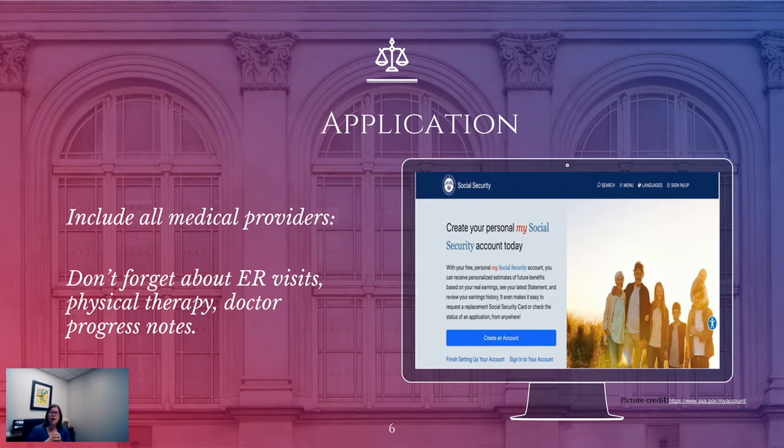So when you're filling out the application, make sure you have all of your medical information in front of you so you're not running around looking for your medication bottles and so forth. Have it all with you so you can just sit there and enter it all on the website. Okay.